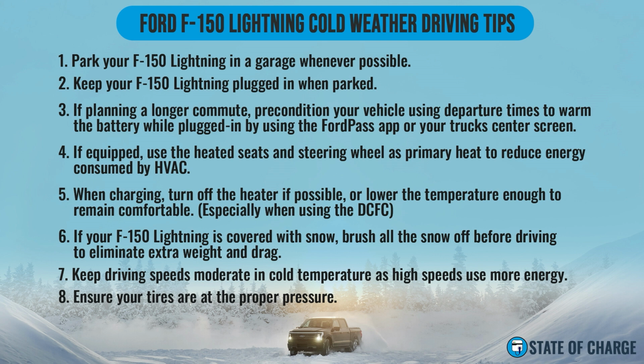Okay, number 7, keep driving speeds moderate in cold temperature as high speeds use more energy. This is a big one, especially in cold weather. I mentioned earlier, the air is more dense, so there's more resistance. And speed always reduces range. If you're driving on the highway, if you just slow down an extra 5 or 10 miles an hour, you'd be amazed at how much further you can go.